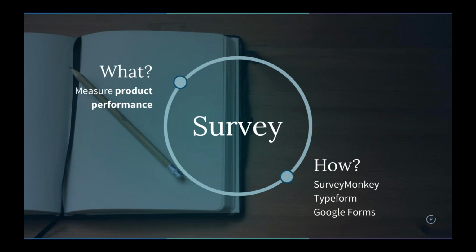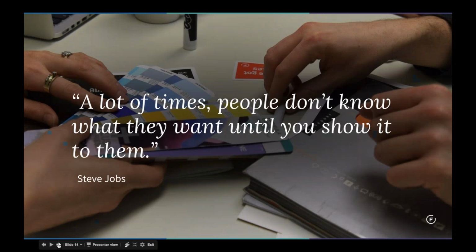Tools that we often use, we use SurveyMonkey. Typeform is a little bit newer, but it's very snazzy and interactive. I'm a big fan of that. And then Google Forms, the tried and true, and all your results get plugged into a nice spreadsheet at the end of it, which is really great.